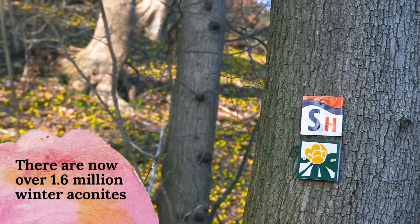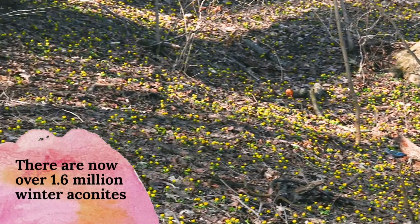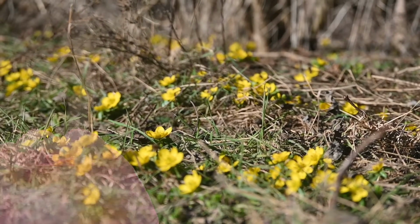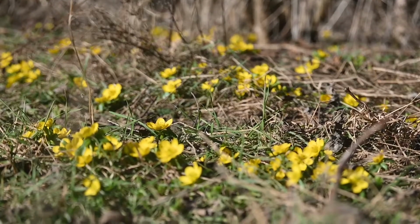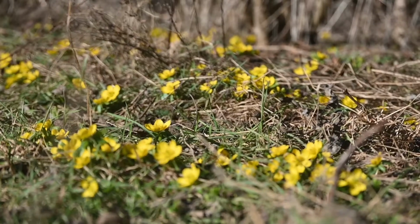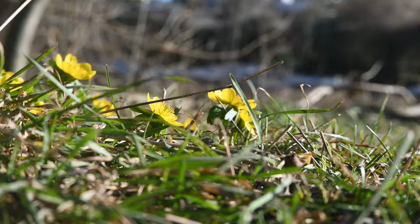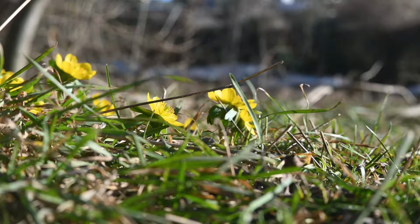The winter aconites in the hidden valley in Jena have grown to over 1.6 million in number, making it the largest free-growing collection of winter aconites in all of Middle Europe. Just imagine how amazing this is, a forest covered entirely in yellow flowers. Just gorgeous. And the little flowers aren't actually native.